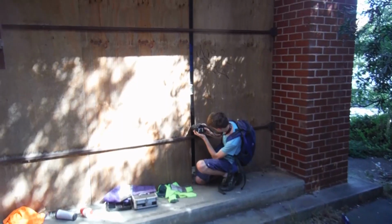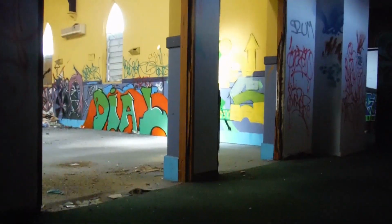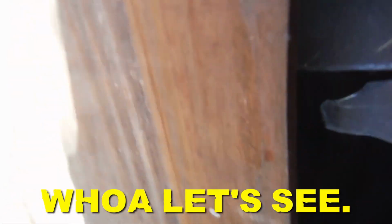Whoa, is that closed? There's a tiny crack in the wall there. Let's get a shot inside. Whoa, it's Shrek beyond belief. Okay, this is an inside view, just inside one of the halls type areas. We can't get in. Whoa, let's see.